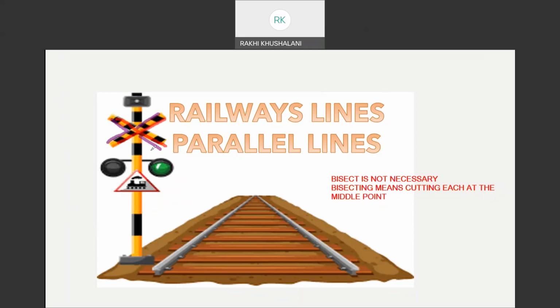Okay. Now you can also see the circles here. You can also see a triangle here. We will come to all these points a little slowly.